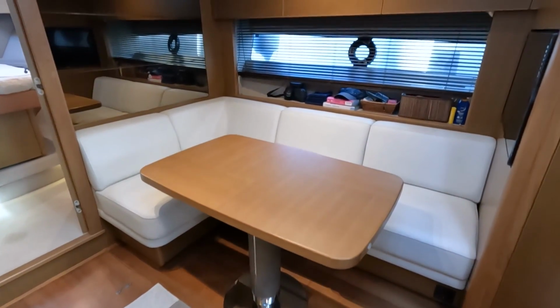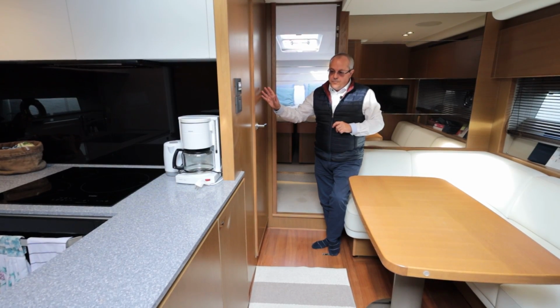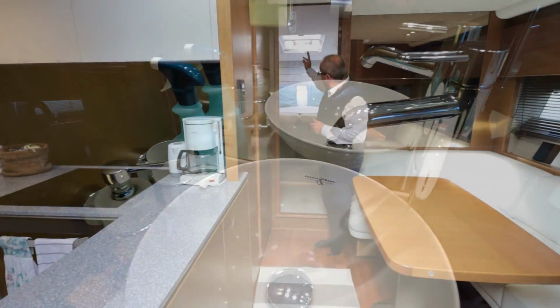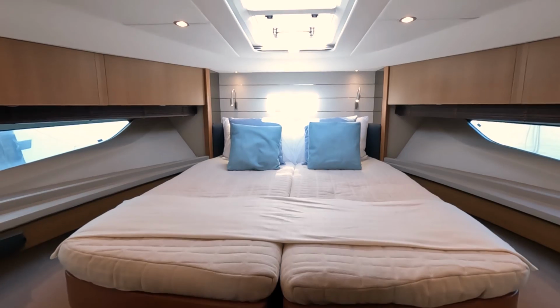This would convert to another bunk if need be, and we've got a galley opposite. Here we've got a bathroom, which is the day head and also for this forward cabin, and here we've got a nice sized cabin, blade windows, double hatch in the deck head, and this can be 2 singles or a double depending on how you want to position the berth.